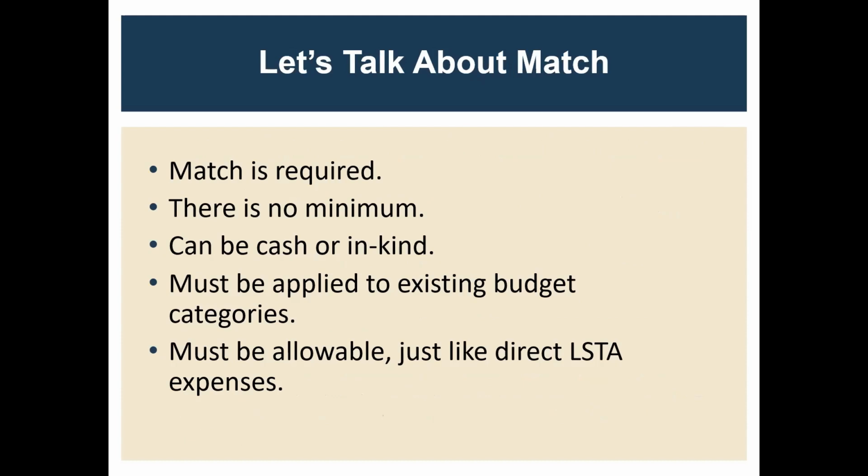required. So you need to put some kind of skin into the game. It could be your salary, the time that you have put into administering the grant and running the programs. That's fine. There is no minimum, just as long as there is some match. The match must be applied to the same budget categories as the grant, and the match must be for allowable expenses, allowable costs. So we're going to talk a little bit about unallowable costs here in a minute, but your match must also be allowable, just like the LSTA expenses.